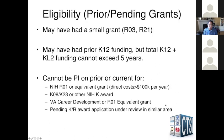This is a common issue about whether you can take other funding or whether you can have other funding, so I'm going to just go over that. When you apply for the K award, you can be a PI of NIH grants for like an R03 or an R21, but if you have prior funding from a larger grant like an R01 as the principal investigator, then you would be ineligible for a K award. If you are a co-investigator on an R01, that's okay. That may affect what funding you can take concurrently, but being the PI of a K award is okay if you've been a co-investigator on an R01 or equivalent grant.